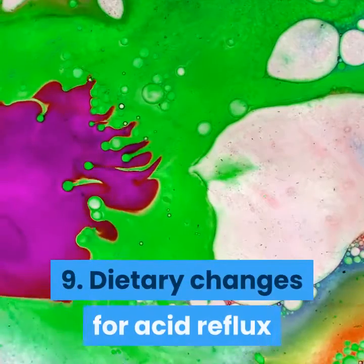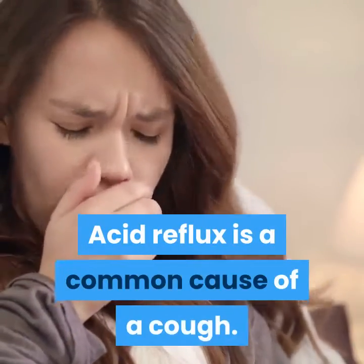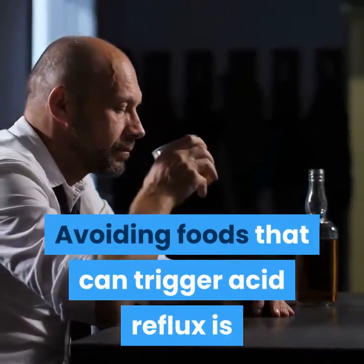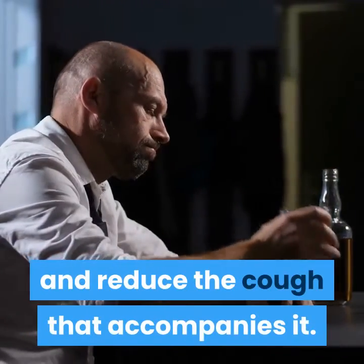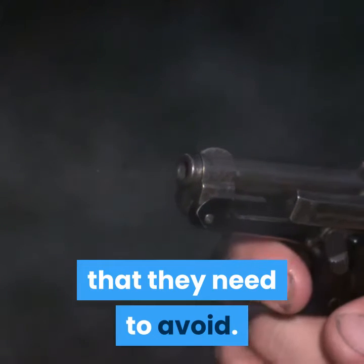9. Dietary changes for acid reflux. Acid reflux is a common cause of a cough. Avoiding foods that can trigger acid reflux is one of the best ways to manage this condition and reduce the cough that accompanies it. Every individual may have different reflux triggers that they need to avoid.